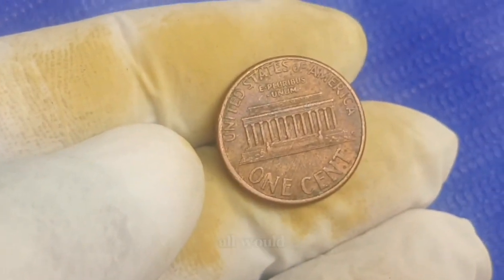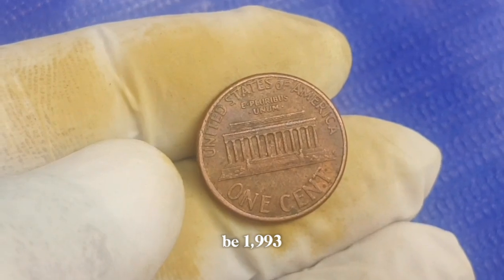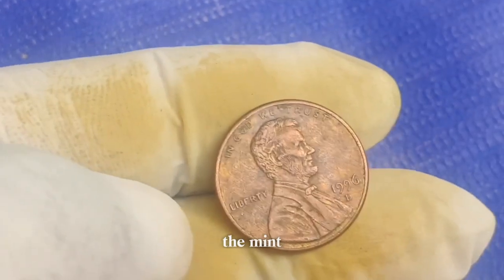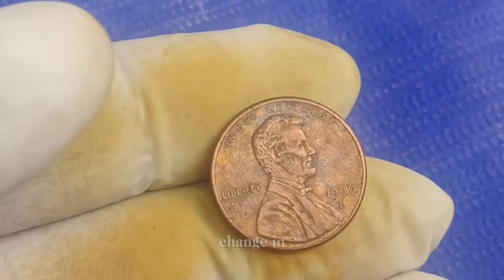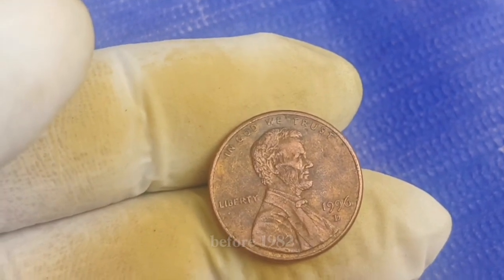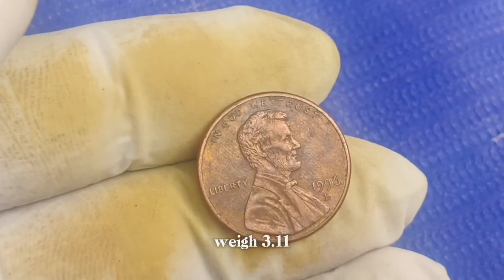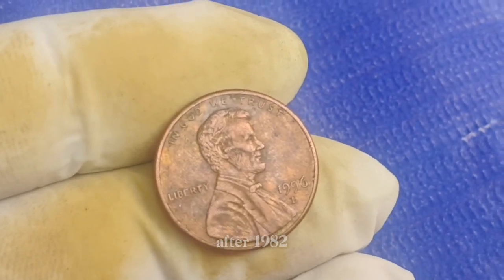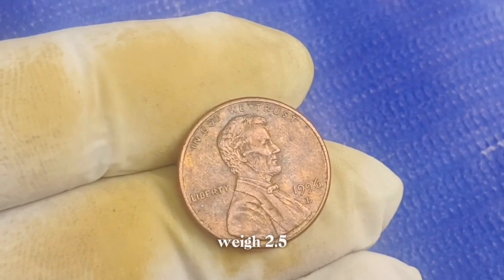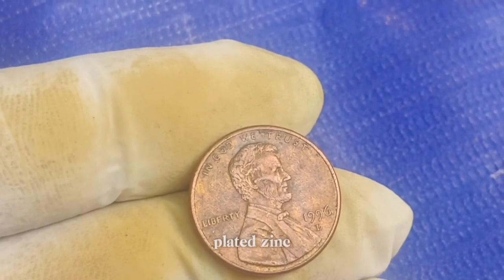But the rarest of all would be 1993 pennies with errors or unusual characteristics, regardless of the mint. Weight and composition. Remember that change in metal composition I mentioned? Coins struck with copper before 1982 weigh 3.11 grams, while those after 1982, including the 1993 penny, weigh 2.5 grams due to the copper-plated zinc.